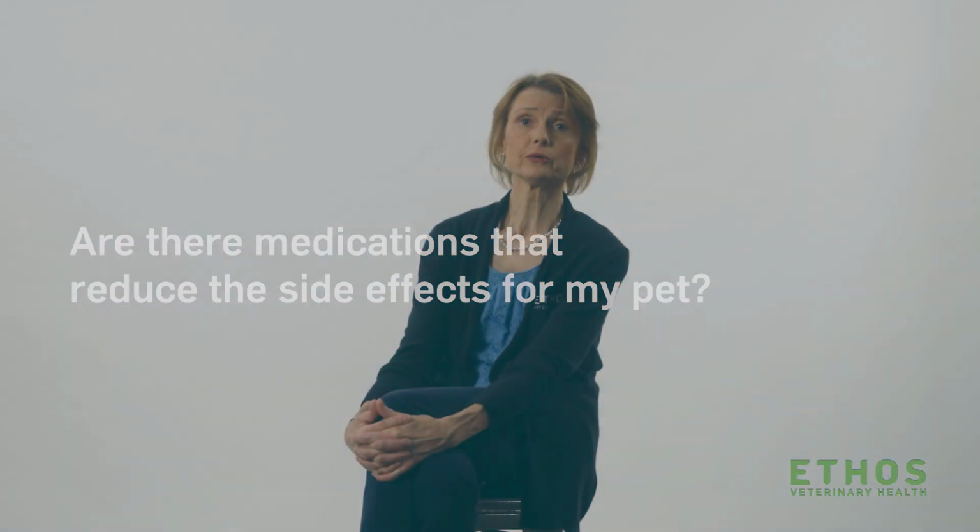We do have a number of medications that can be used for side effects. Depending upon the clinician, we often will send patients home with medications to be given or to have at hand if it's needed for nausea and vomiting and for diarrhea. We often will use drugs such as Cerenia and ondansetron for nausea and vomiting, and then metronidazole for diarrhea. I will also use injectable anti-nausea drugs with several of the chemotherapy treatments in order to try to prevent any issues with nausea and vomiting.